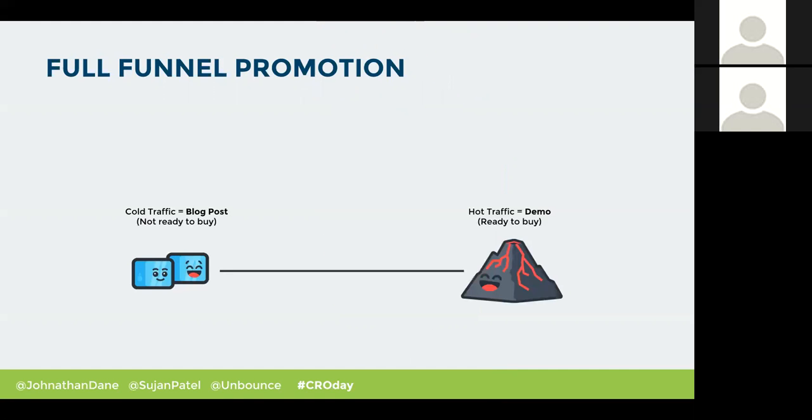So how does this look? Well, on the one side, you have cold traffic that might not have ever seen you before. This is where you're boosting a blog post, for example. And on the far right, you have people who are ready. They love you so much. You gave them so much value. They want to come through and actually buy.